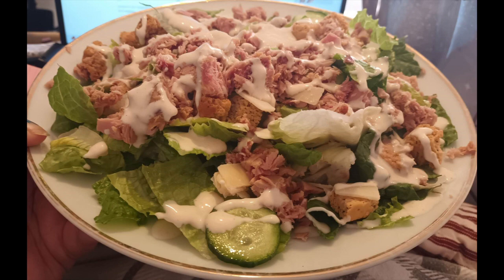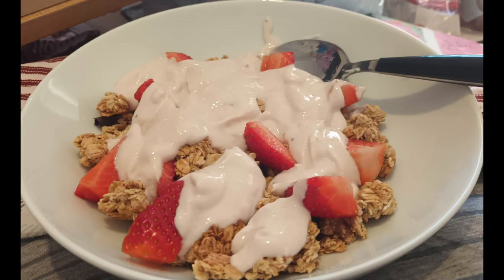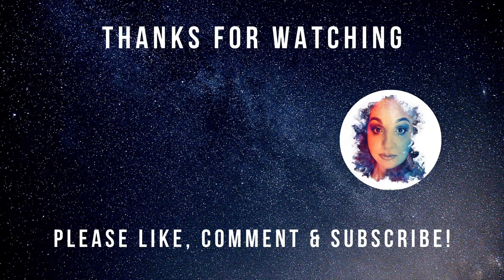And then the third thing which I had for breakfast was a Special K granola thing with strawberry yogurt and strawberries, and that was 560 calories. So yeah, that was my three meals, and I'm at the end here.